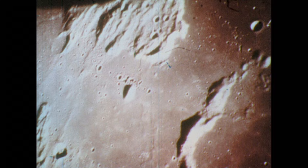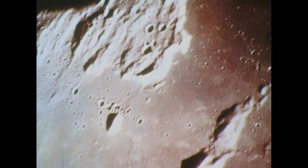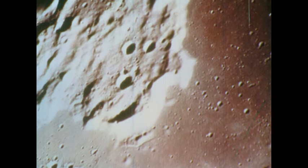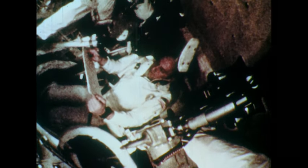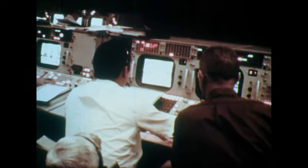Apollo 12 continued its orbits of the moon, gathering photography for scientific study, including the Fra Mauro area, the landing site for Apollo 13. And then it was time to head back to Earth. The burn to send them home would take place behind the moon.